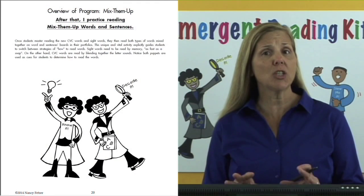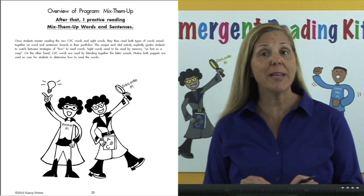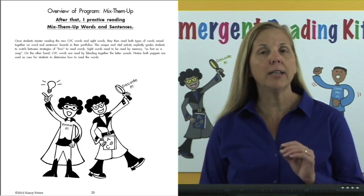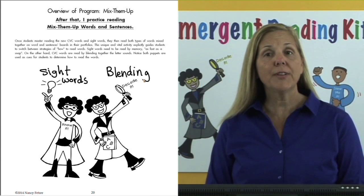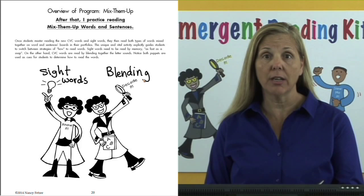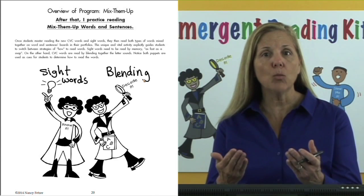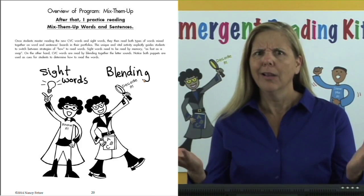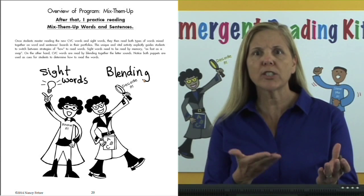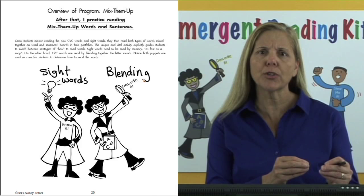On pages 20 and 21, I am very excited to introduce to you the Mix Them Up activities. Mix Them Up is unique yet vital. Often students learn sight words and blending in isolation. Then they're expected to go to a book and read it with both types of words. And they have difficulty doing that because they don't know what strategy to use. They only were used to reading these words separately.